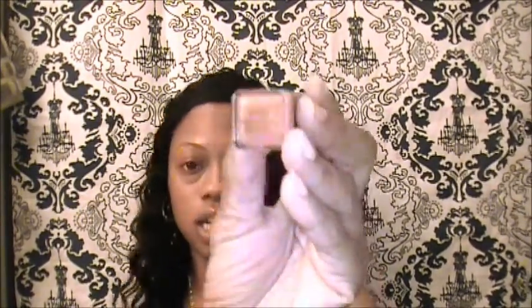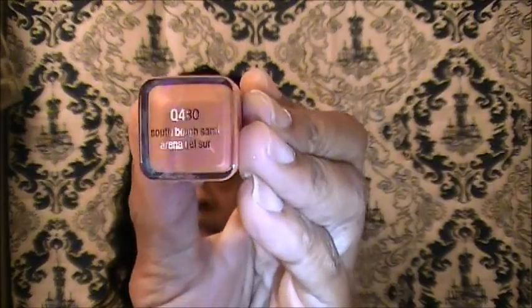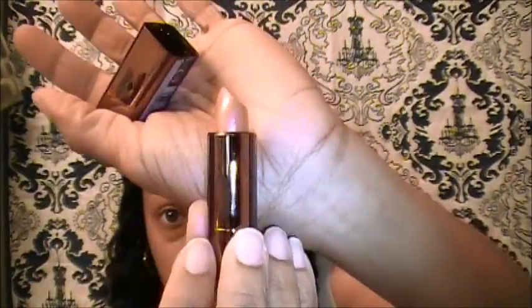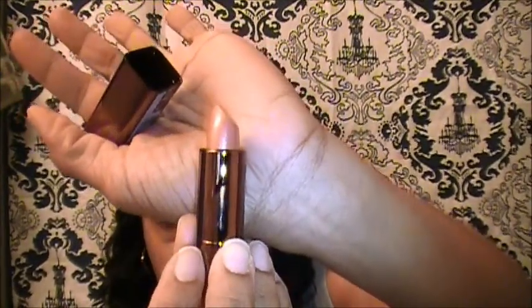Then I got two Cover Girls, which I love Cover Girl, and South Beach Sand, and this is from the Queen Collection. I got this from CVS last week, and they had a sale on all their Cover Girl lipsticks for $5. So I got two colors from her collection, and that's it right there. This is a real pretty color. This is like really peach with some gold flecks in it.